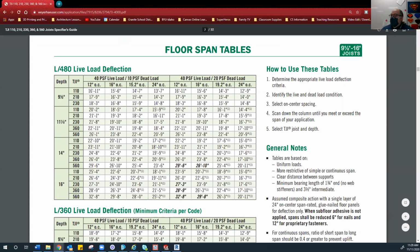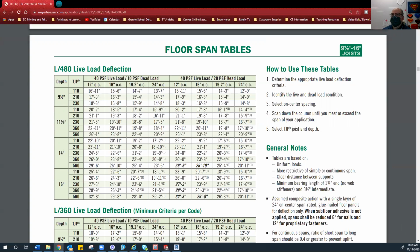Cool. Okay, so let's look at how this is going to work. We have a live load here of 180. Then this chart itself is broken into two categories. On the right side is a 40-pound live load and a 20-pound dead load. So what are our dead loads? The walls, the building itself, yeah.